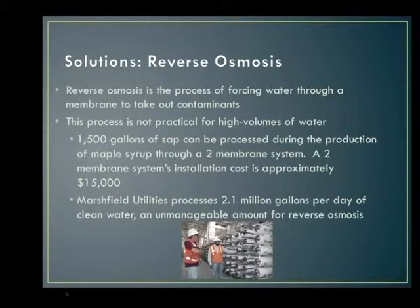One thing we can all relate to in this area is the production of maple syrup. A local maple syrup provider, at a cost of $15,000, has installed a reverse osmosis system. It's a two-membrane system. It can process approximately 1,500 gallons of sap per day. In relationship to that, Marshfield Utilities produces 2.1 million gallons per day. This is a huge difference.